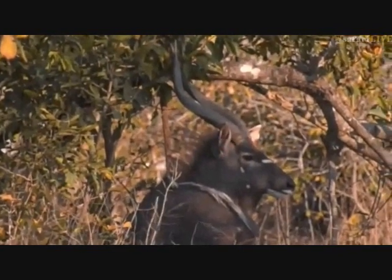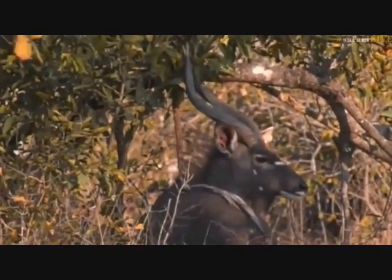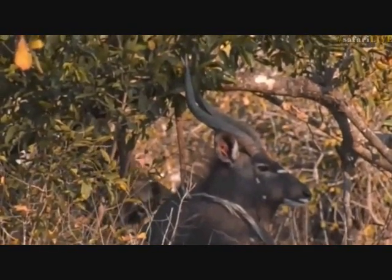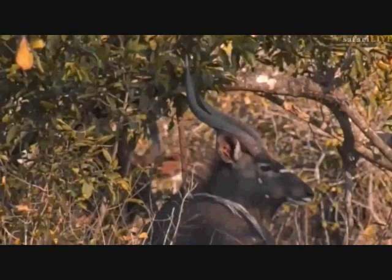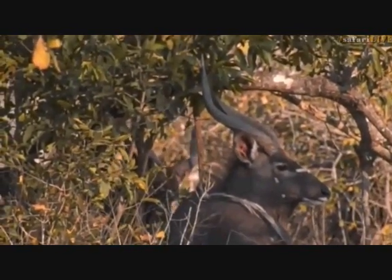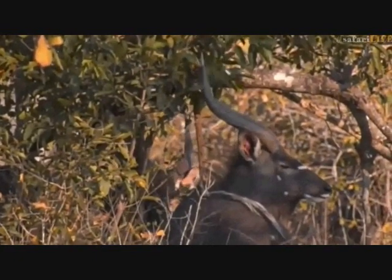What do you think, Seb? Between 1 and 4 kilograms, let's say. Yeah, maybe 2 or 3 kilograms. Yeah, 2 or 3 kilograms, somewhere around there, I think. A big bull, maybe a bit more. Yeah, a big male, probably more.